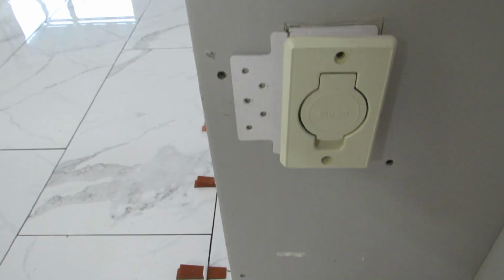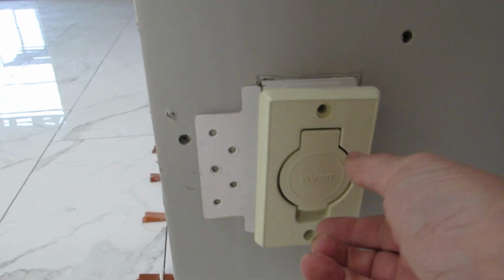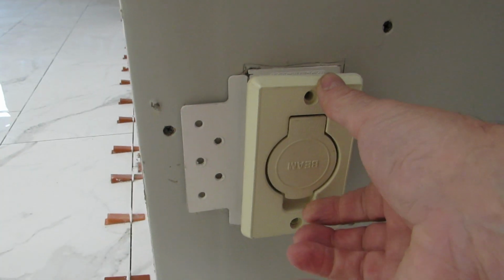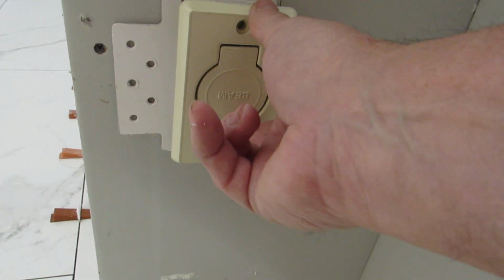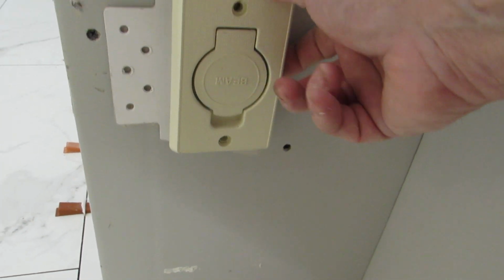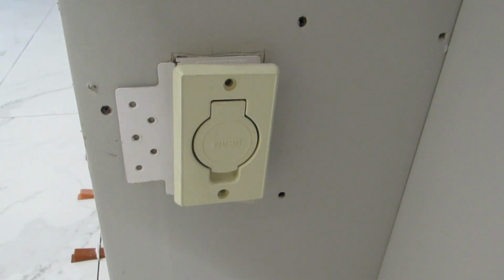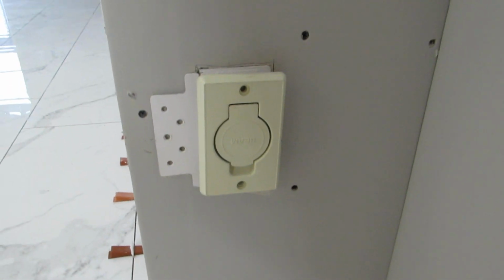And as you see, anybody that's used these, when these things are working, even like this here, and there's suction, it takes a lot of force to open these things. And over time, I've seen these where they come loose and they start moving, and once they start moving, then they fall apart quite quickly.